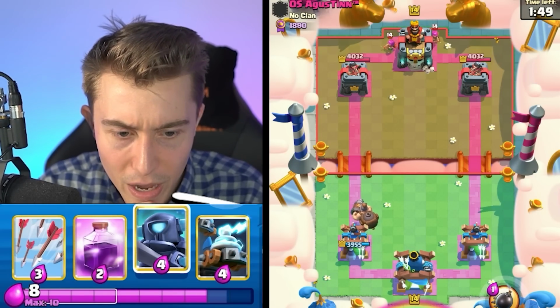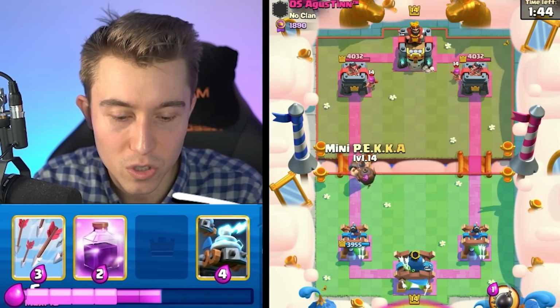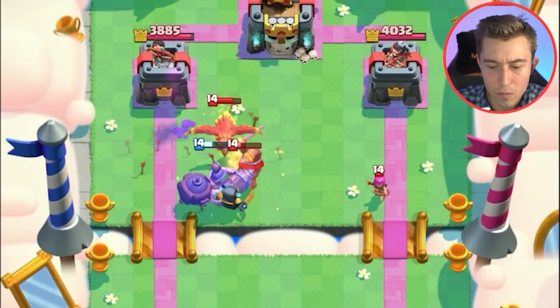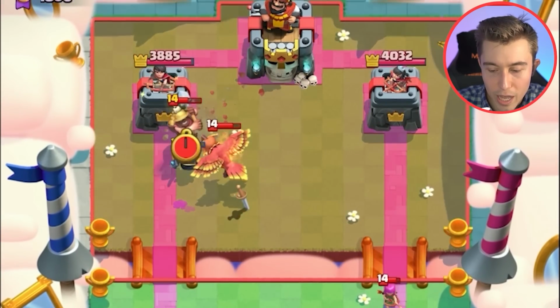Okay, he's going to go in for archers in the back. We can't arrows them all, even if we try to drop the arrows in the middle, which is unfortunate. I'm hoping he drops something else. Okay, yeah, I'm going to arrows here because we are able to kill the knight slightly quicker. And then we'll see what happens. Maybe the mini-pack is able to get some damage on the tower. I don't think so, but I'd love for that to happen.